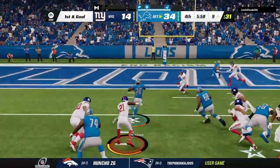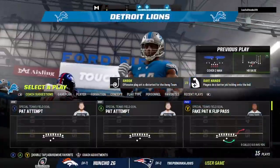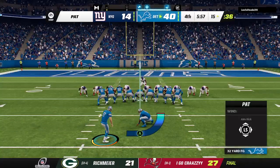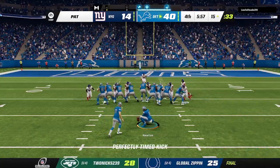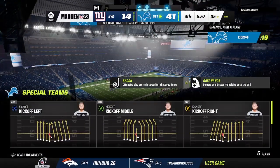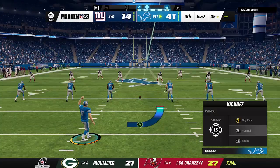They'll run with Chubb. And he will fight his way into the end zone for a touchdown. Nick Chubb saving his best for the playoffs with his third touchdown of the game. And the Lions are moving closer to a date now in the NFC Championship game as they're able to extend this fourth quarter lead. Extra point by Gay is up and good. And that stretches the lead all the way up to 27.